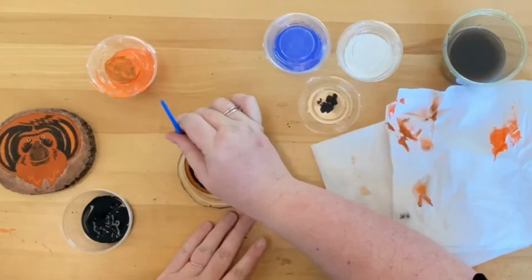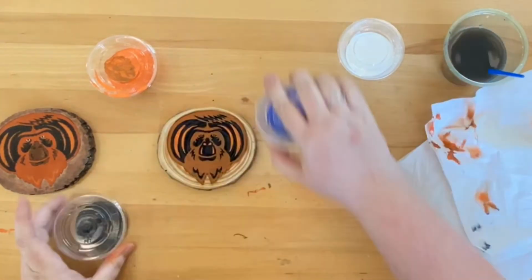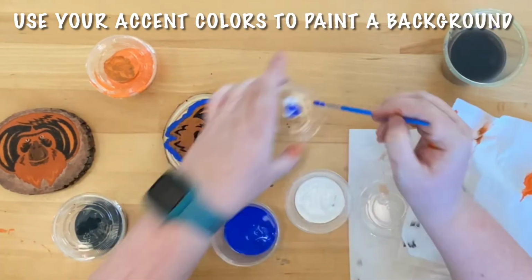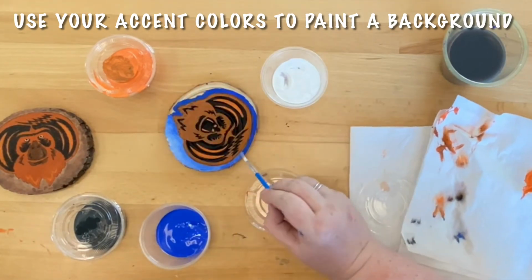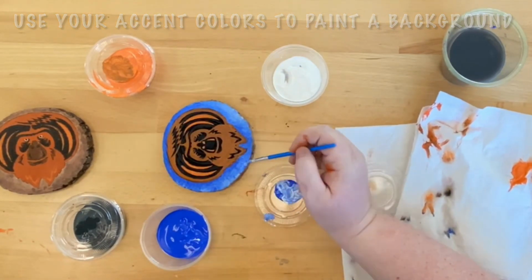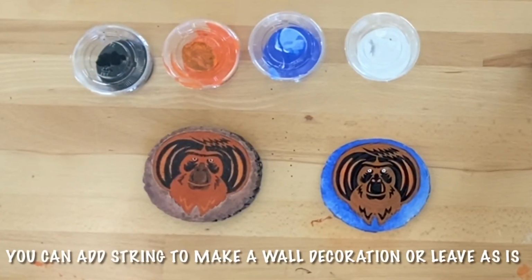Use the black paint to go over some areas that need to be cleaned up. And in your final step, go ahead and use your accent colors to paint a background around your orangutan. Once it's dry, you can add some ribbon to hang it up on the wall, or just leave it as it is to sit on your shelf.